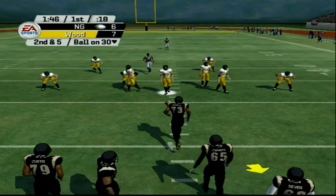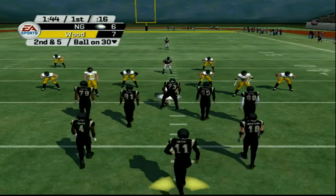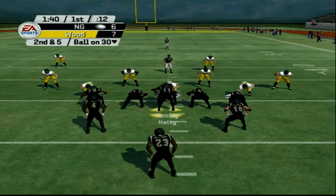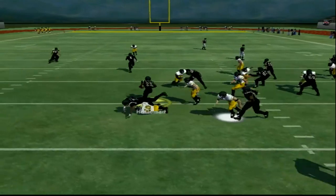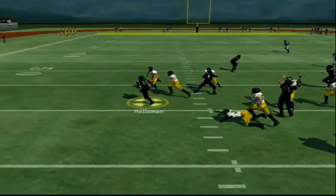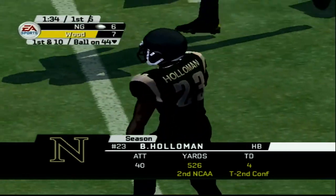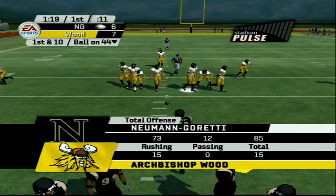Second and five coming up here. Ball on the 30. On the ground with the tailback. And now he's got room to run. Brought down. That was a pretty good run. Incredible effort there. It's first and 10. Ball on the 44.